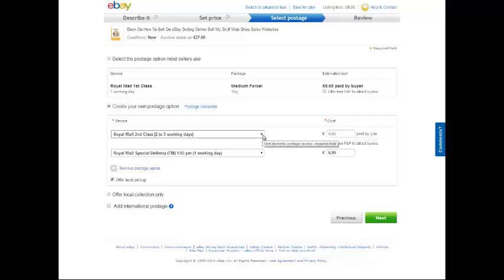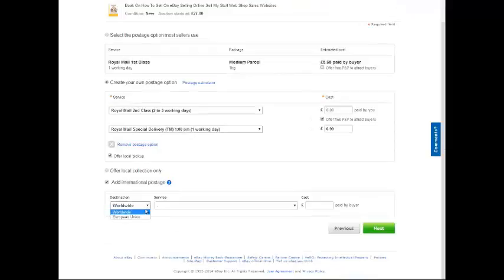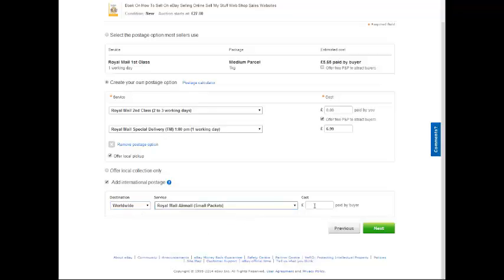Royal Mail second class, obviously in my selling price of £27, I've already worked out what my postage is going to be, so second class delivery would probably be about £2. I might want to add international postage, and let's say I'm going to go worldwide, and Royal Mail airmail small packets, and we'll put that in at £9.99.